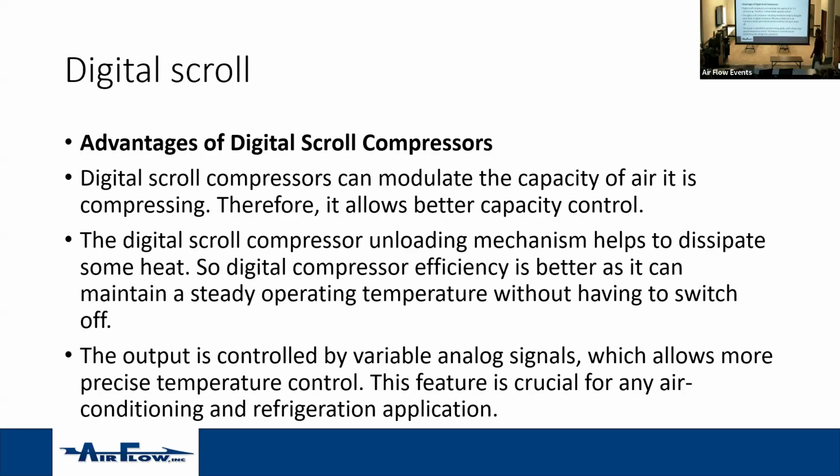Digital scroll compressors, like I said, is one of these. Obviously, we're modulating the capacity of the refrigerant as it's going through, which leads to better capacity control. I'm not going to get into the intricacies of how digital scroll versus scroll compressor versus other compressors work, but know that essentially it's the similarity of having a drive on your fan. You're just being able to turn down the compressor and have part load on a single compressor.